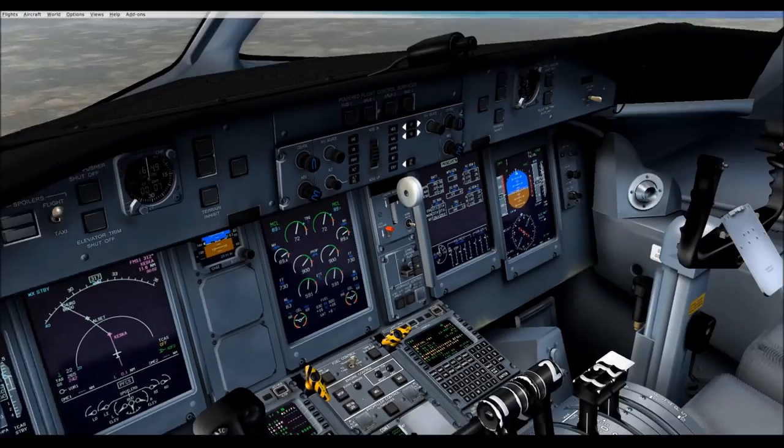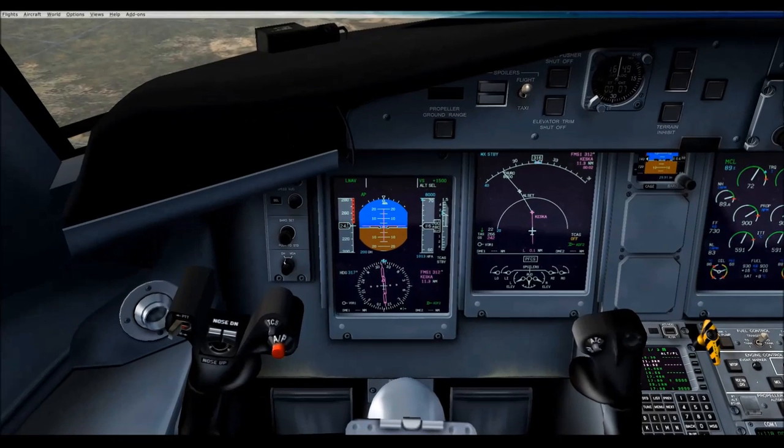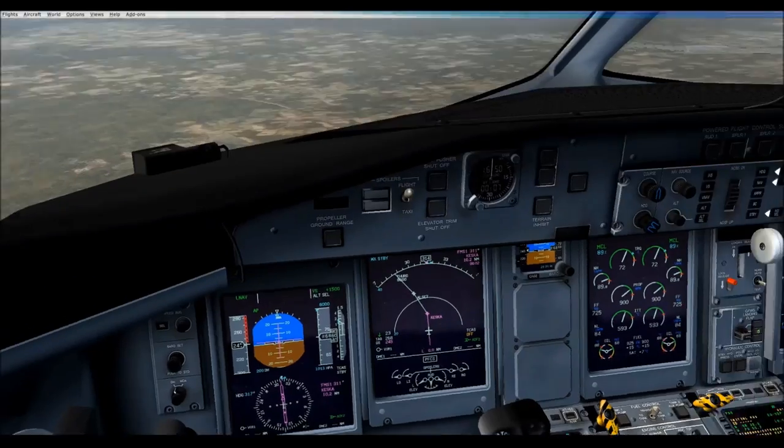We're in cruise, we'll set it up for cruise, and then we'll rejoin when we're on top of the descent, about 20 miles out from the airport. We'll begin our descent and we'll hopefully land the plane. That's the plan. So, 6,800 feet.